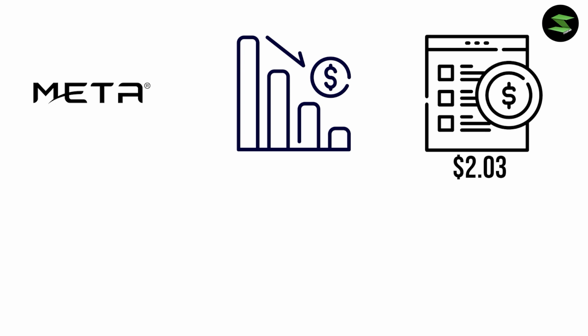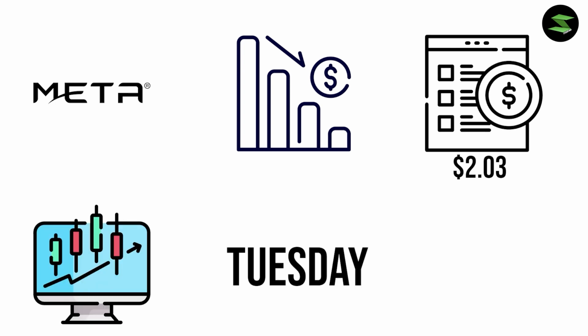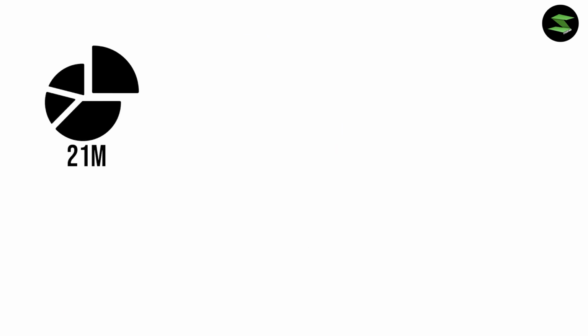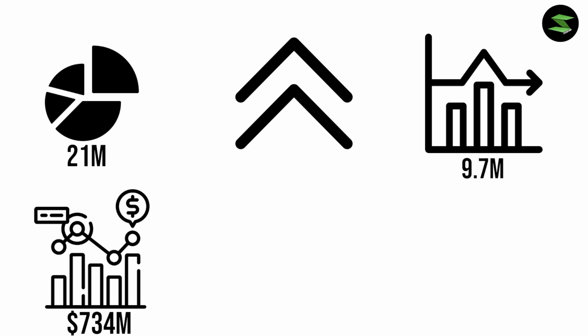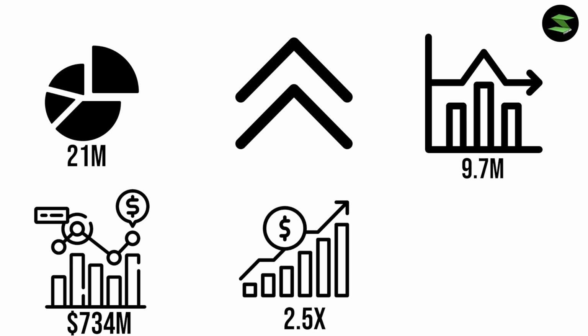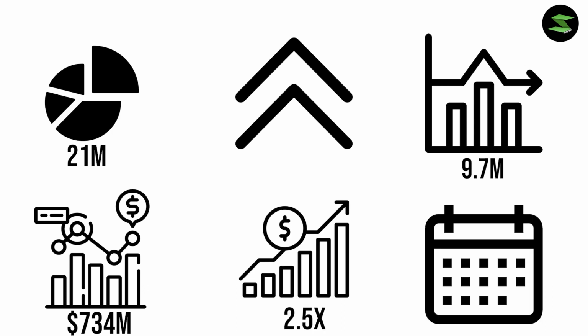MMAT fell down to a price of $2.03 on Tuesday's trading session, indicating a fall of over 6%, where 21 million shares were traded, which is more than double the average volume of 9.7 million shares, and the market cap now stands at $734 million, indicating over a 2.5x growth over the past month.